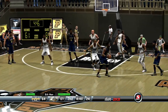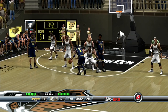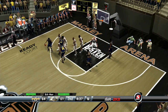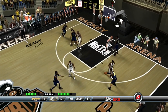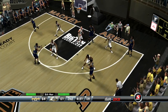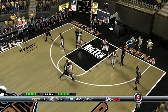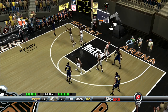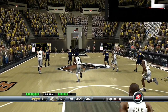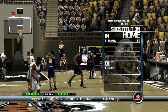Skips it to the high post. Number two. Hands it off. Passes it to the top of the key. Nixon has it. Left wing. Zero. Inbounds the ball. The Boilermakers will take a timeout.